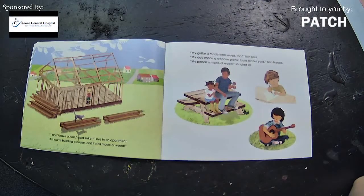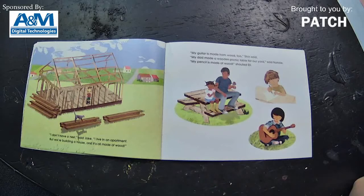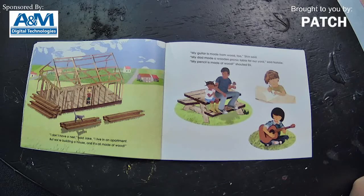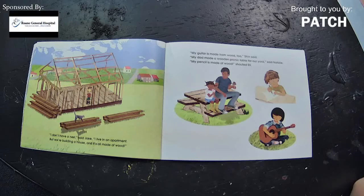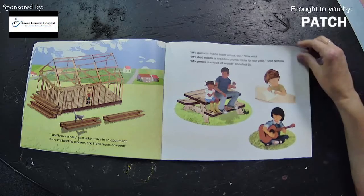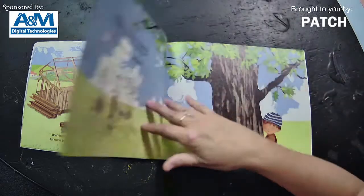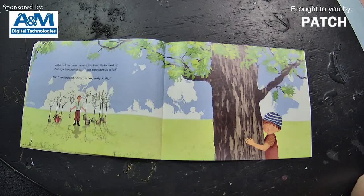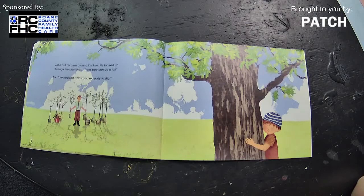"I don't have a nest," said Jake. "I live in an apartment. But we're building a house, and it's all made of wood." "My guitar is made from wood too," Shin said. "My dad made a wooden picnic table for our yard," said Natalie. "And my pencil is made of wood," shouted Eli. Jake put his arms around the tree. He looked up through the branches. Trees sure can do a lot. Mr. Tate nodded. "Now you're ready to dig."